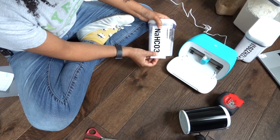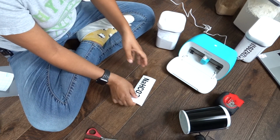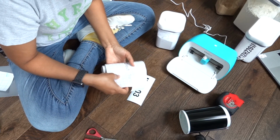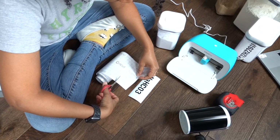Looks like it's gonna fit, right? That's pretty cool. Pretty cool. I'm actually really excited about this. The next thing I'm gonna do is I want to take my transfer tape. This is gonna be the key to getting this to stick on there. I'm gonna cut a little bit of transfer tape off.